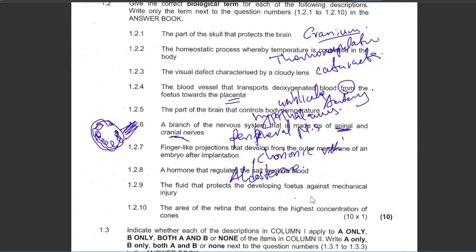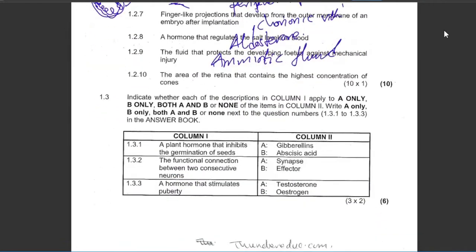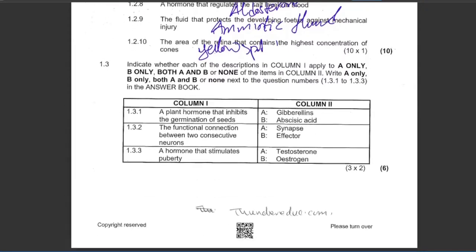Yes. Let us say the hormone that regulates the salt in the body is aldosterone. They say the fluid that protects the developing fetus against mechanical injury is called amniotic fluid. Sorry for the handwriting. They're saying the area of the retina which contains the highest concentration of the cones is called the yellow spot. Yeah, that is that part of the retina.